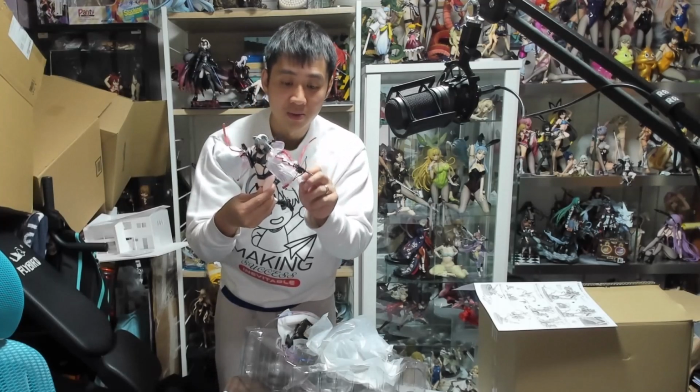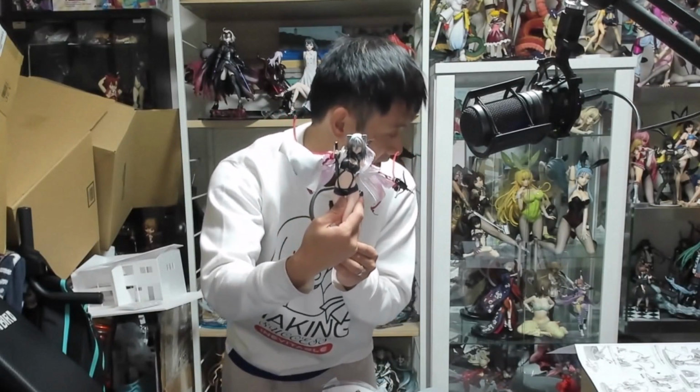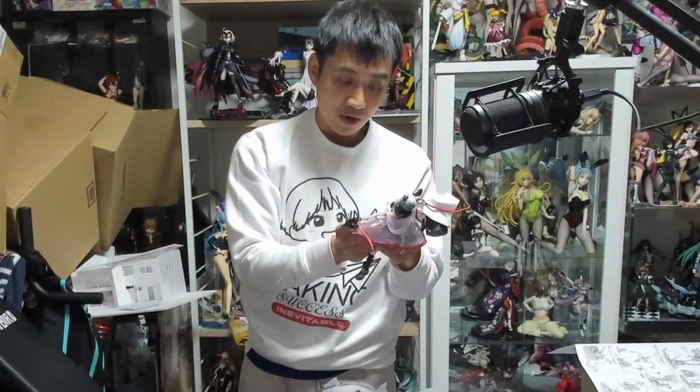It's not like that Marin Kitagawa resin statue where they went for the kind of wet shirt look. This is a proper fluorescent textured jacket. We're going to do the close-ups in a bit. With most Arknights figures, they knock it out of the park. This is absolutely fantastic. Really, really appreciating her beauty.